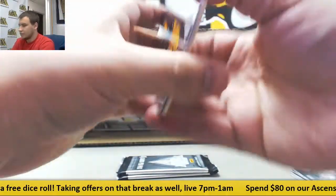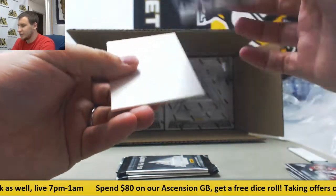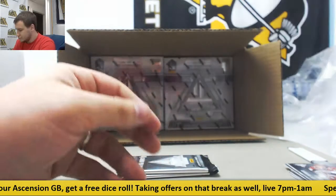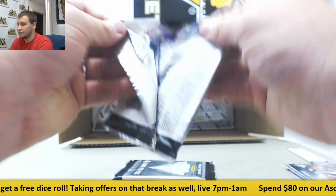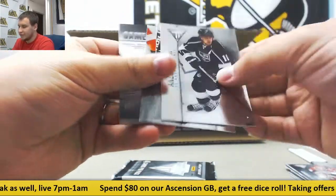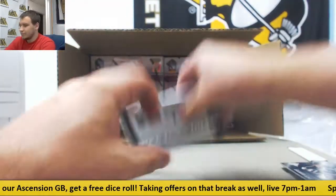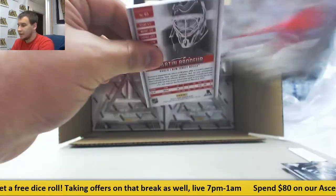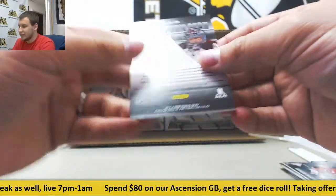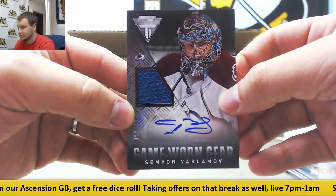Another autograph here. Regular base. And for the Lightning, Alex Killorn, Titanium Reserve Rookie Auto. Back to our normal jersey in this pack for the Caps, Michael Neuvirth, Game Worn Gear. And last pack of box four is going to be for the Avalanche, Semyon Varlamov. And that's a Game Worn Jersey Auto, 53 of 100 for the Avalanche.